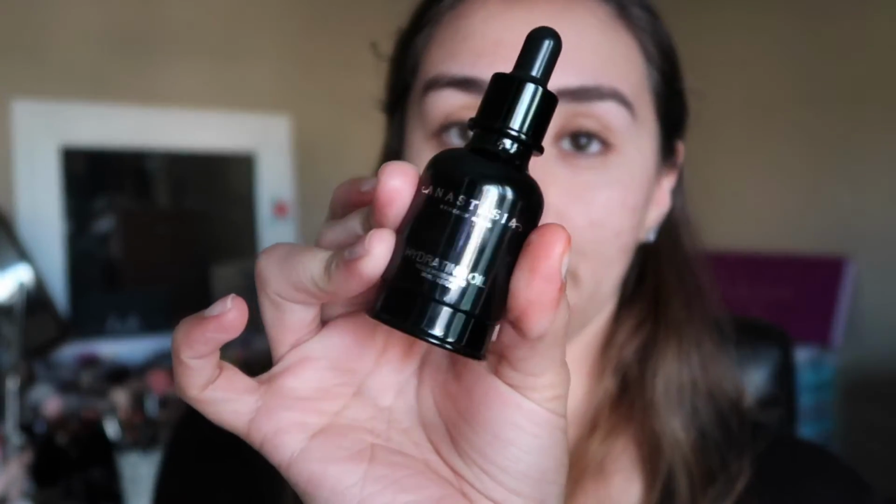Usually before or after the primer, I do like to go in with whatever oil I'm using. And now I am hooked on this Anastasia hydrating oil, which is actually perfect. I use this right before my makeup, let it sink in while I'm doing my brows, priming my eyes, and it works perfectly. Okay, so let's move on to the foundation.